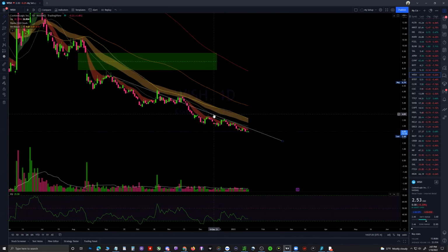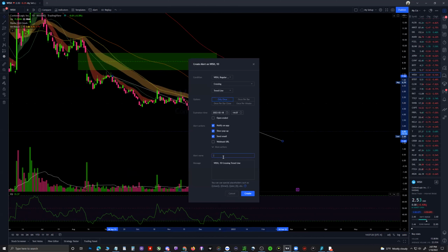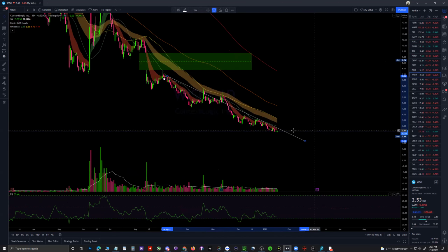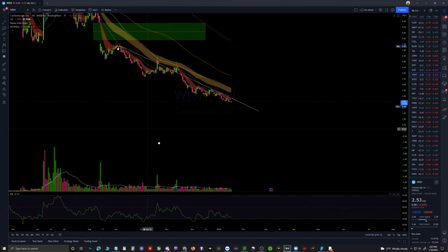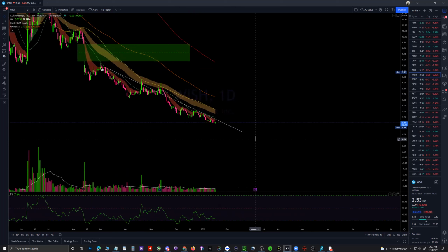Wish, another one where we've got our trend line. And actually, this one needs an alert. Possible breakout. So if Wish decides that it finally wants to stop with this downtrend and gets past this resistance line, we could see a breakout. Still got a gap to fill, but that's a long way to go. We've been on a huge downtrend on Wish, so we need to break out of that before I get into that. We do have earnings coming up on March 7th, so we'll see what happens with that.